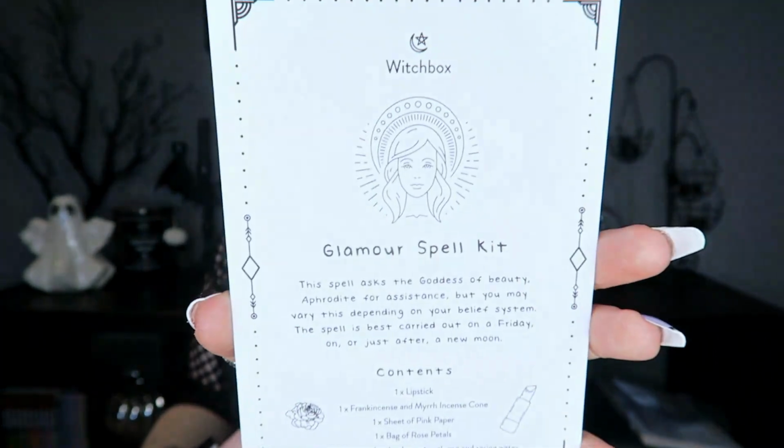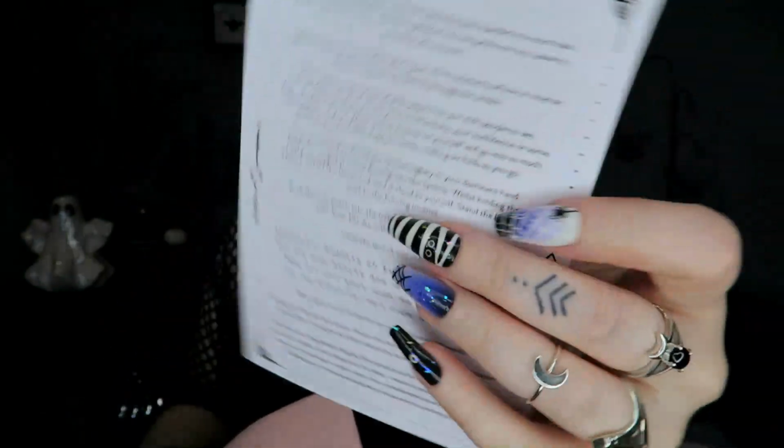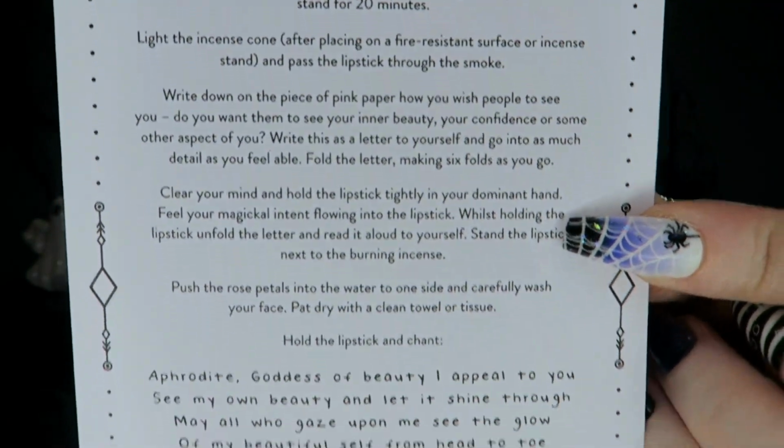So the first thing right on top is a Glamour Spell Kit in this little bag. I will open it up and show you what is in here. So this is what is in here and the method, again in case anyone wants to pause and read. That is the little instruction card. So we've got some pink paper, we've got a lipstick. It's like a cheap kids sort of red lipstick. We have a little incense cone, and we have a little bag of rose petals as well. So that is everything in the Glamour Spell Kit.